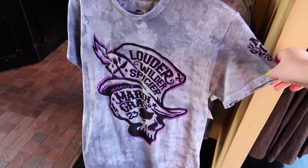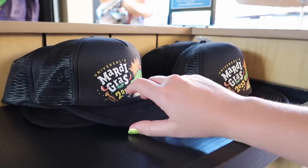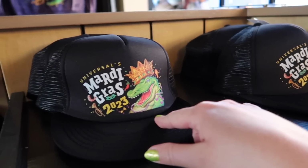Ooh, another shirt. I kind of like this one. It's kind of tie-dye. I don't know how I feel about the hat though. This is like kind of those trucker hat designs. I do like the mesh in the back. I don't know if I like the big puff in the front. Maybe they'll come out with more hats.